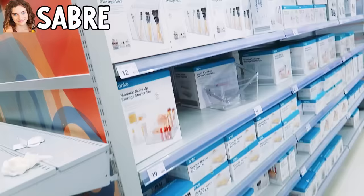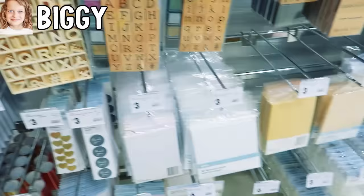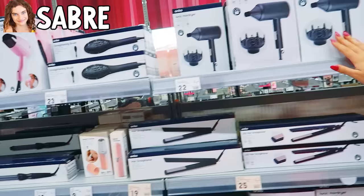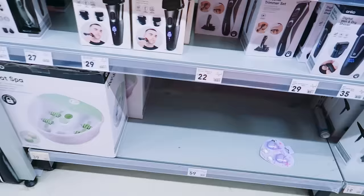Okay, we've got a whole wall full of storage here. This is great. This one, that one. Oh, this is perfect. This one's so cool. I think I'm also gonna get this because we could probably spell out Naz's name using it. Get a hair dryer or something like that. Could be cool. Also, instead of just a makeup bandy, it's also makeup and hair. A foot bath would be sick.